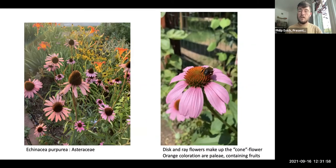So a typical Asteraceae composite flower has these ray petals, which are the purplish pink flower petals on the outsides of what's called a capitulum or a flowering head. And then in the middle, there are many, many disc flowers, which are individual flowers all lined up in the center of that flower. Now, we're not actually seeing those disc flowers on this echinacea, but what we are seeing is what's called a palea. And those are simply bracts that surround the fruit within that flower.